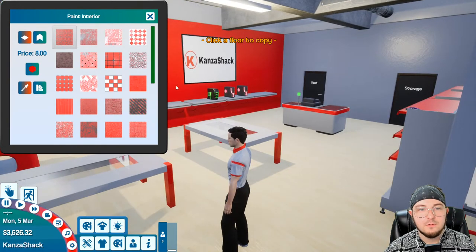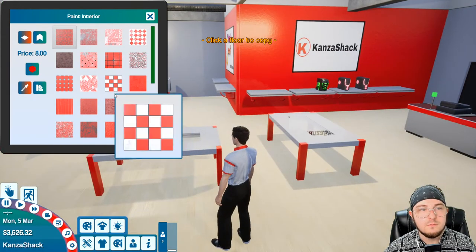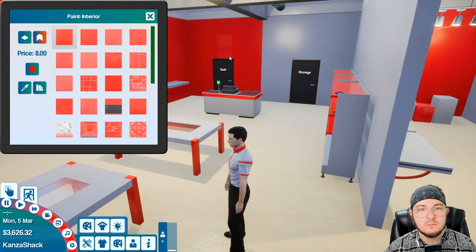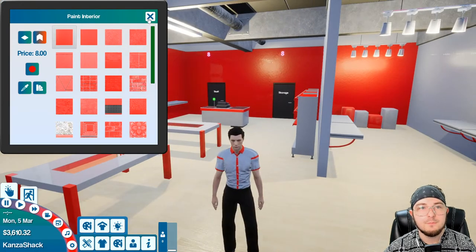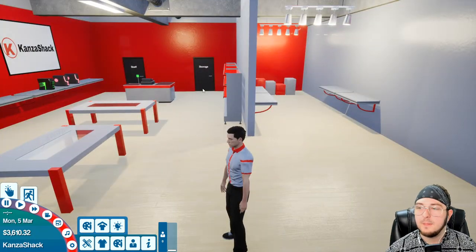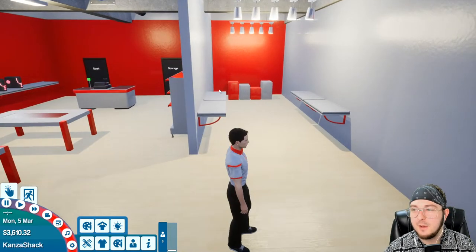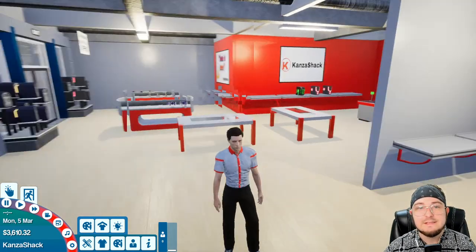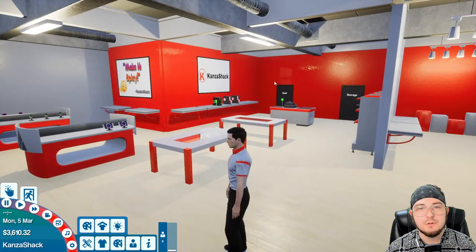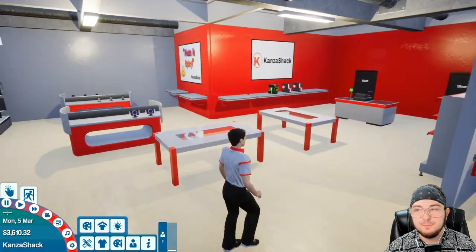Now we do the back wall. Like that too. That's what I'll do. Appears new lighting options came with the full release. Yeah, new lighting options. Full release. Pretty cool. It adds a little bit to it.